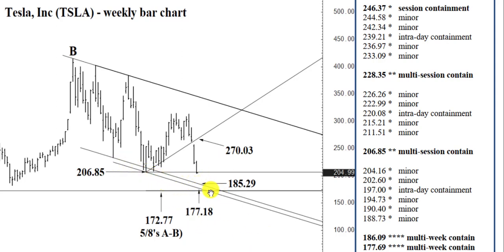Now 177.18 is sort of a projection of the same channel structure, but off the slippage low below it that occurred in May. And I've seen this happen many times where you really have sort of a new zone of support, not just the original channel itself, which we never settled below on a weekly basis, but also an extension of the same rate of descent against the actual extreme low that pierced that channel bottom in May, but just momentarily. So that is at 177.18. It is a range of support on the weekly chart.